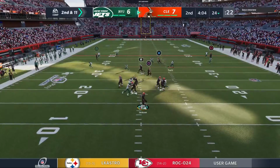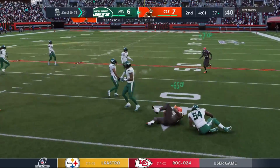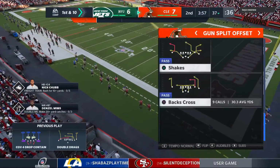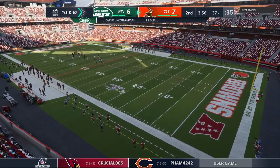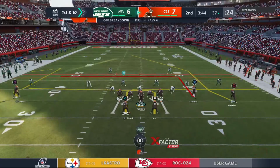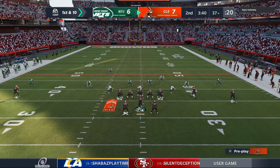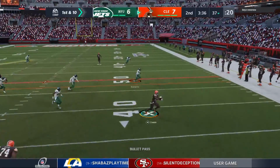On 2nd and 11 now. Jackson. That one is caught by Hunt. And he's taken down but able to slip across the 35. A gain of 13. It's a first down. And this was a nice example of an offensive coordinator scheming his guy open. Just a little underneath route, just trying to free up some space. And it worked awfully well. Got him not just space, but plenty of room to run after the catch to pick up really nice yardage.